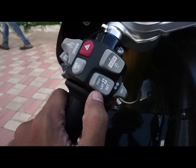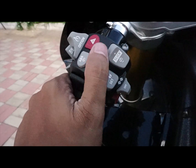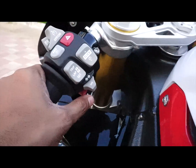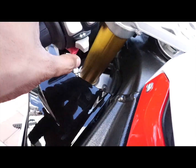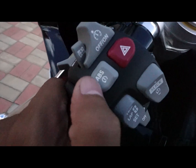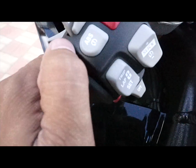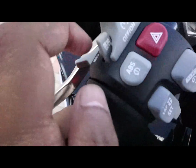You can do your lap. You can set the timing for your lap over here. Set it, reset it. You can increase and decrease your traction based on the slicks. You have your indicator, your horn, then your ABS. So you can change the way your ABS responds. This is something that lets you drift around the corners. Then cruise control, you can actually set the cruise to how much speed you want.